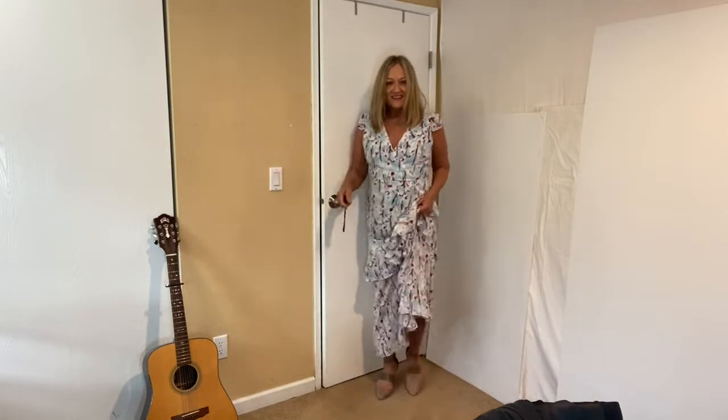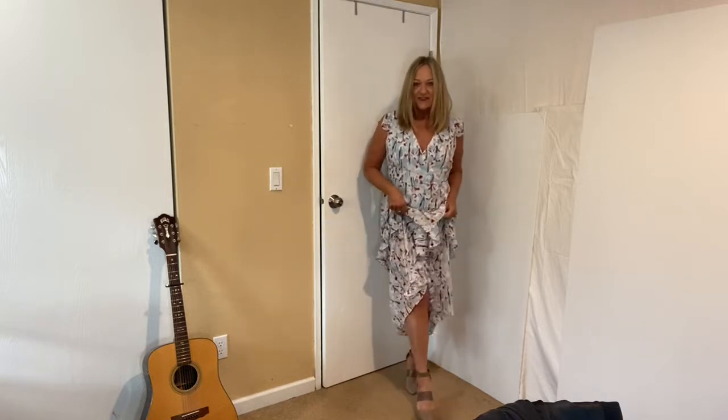Woo! Isn't that pretty? And I'll show you with these cute shoes. These are from Franco Sarto, and they are vegan leather. And if I could get my foot up there without looking ridiculous, I would. But I think it would look ridiculous.